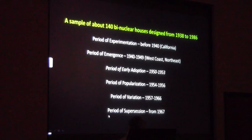The next period, the early period of adoption, seems to run from about 1950 to 1953. This is the period into which the Nichols House falls, of course, pretty much precisely. It was a period where the house type was not very often built, and when it was built, it was for quite well-to-do clients. These were always custom houses. There was no such thing as a tract house or a spec house of binuclear type during this period.